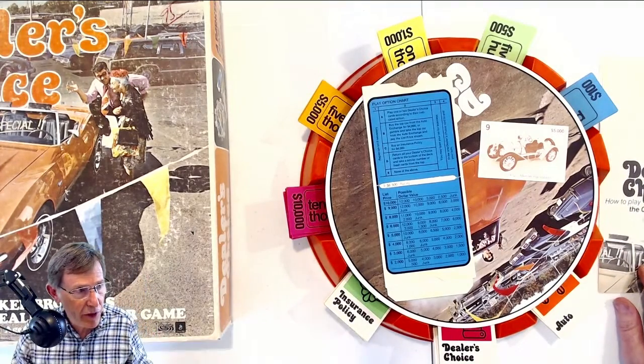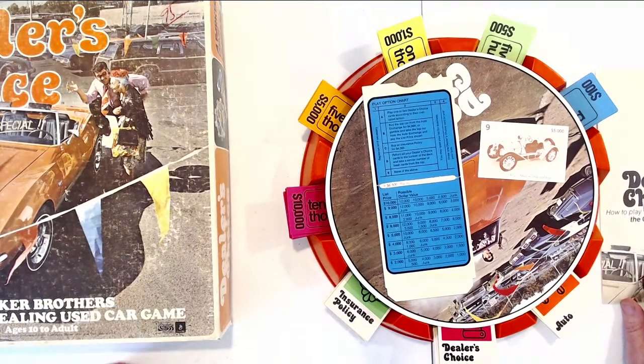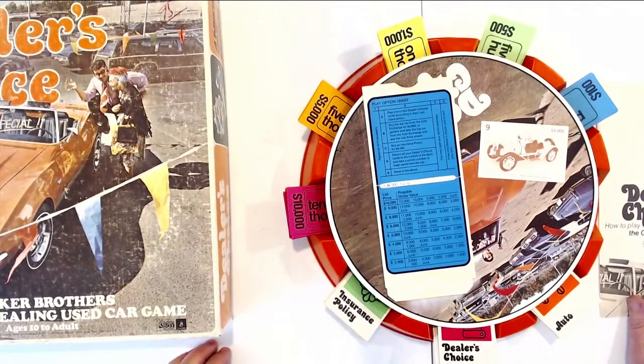Sam, you want to step on over here? We'll try to play a little bit of it and show you how it works. Any questions that we need to address, or anything going on here, or should we just get right to it?